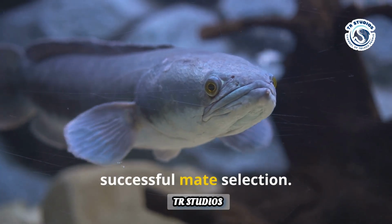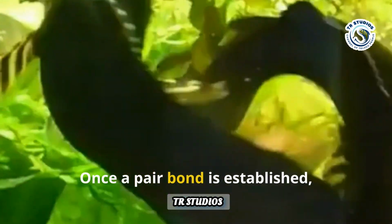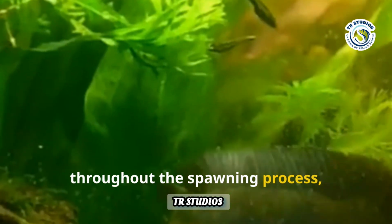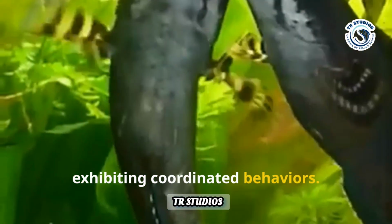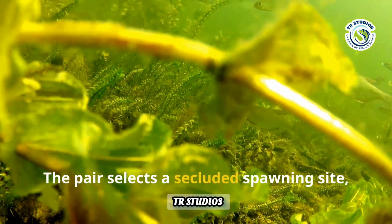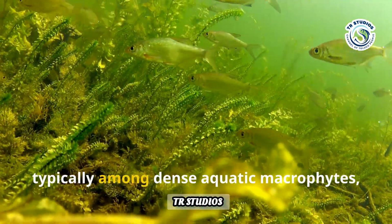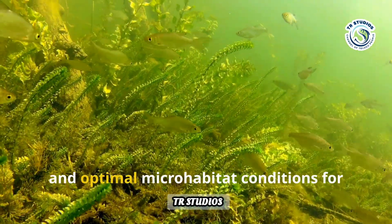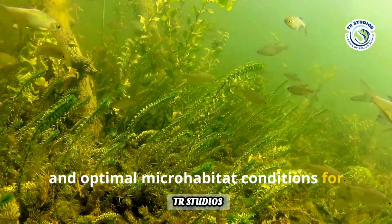of successful mate selection. Once a pair bond is established, the male and female cooperate closely throughout the spawning process, exhibiting coordinated behaviors. The pair selects a secluded spawning site, typically among dense aquatic macrophytes, which provide both physical protection and optimal microhabitat conditions for egg development.